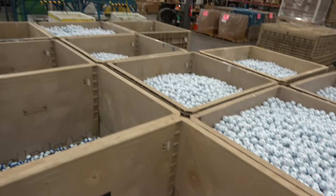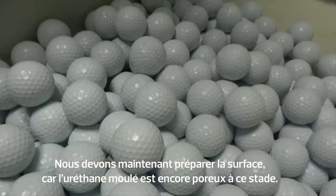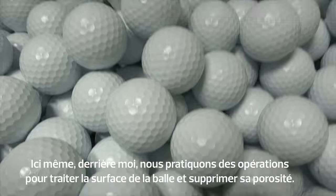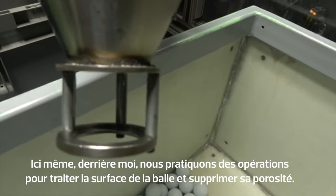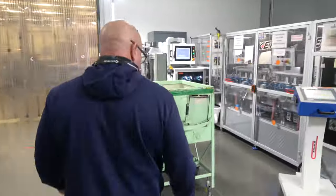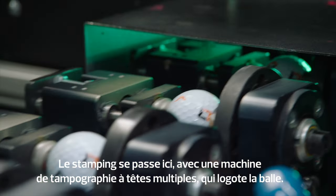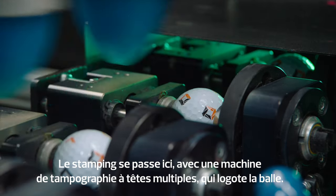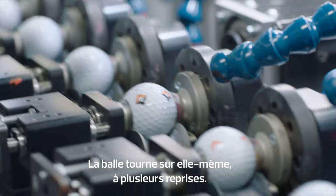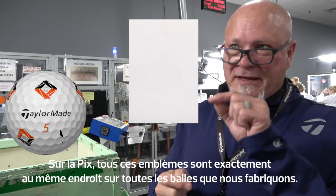So we've taken a mantle, we've got it in a court where we want, we've put the urethane cover on, we've taken them out of the mold. Because in the process of doing cast urethane, the ball is somewhat porous, like that cover. There's some things that we need to do and prep it for the next phase. So what we're looking at is a multi-head, highly efficient pad print machine that stamps that ball. Now what I'm doing is I'm turning that ball multiple times.